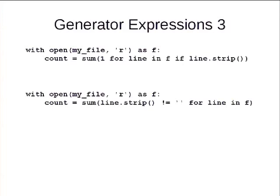But here is the weird, kind of interesting way to do it, the second example. We're passing a Boolean value, a true or false value, to sum. And it works, because the Boolean class is a subclass of integers. And true is a constant for 1, and false is a constant for zero. So we're actually summing one for each true flag and zero for each false flag, which does what we want.